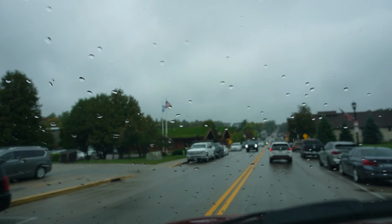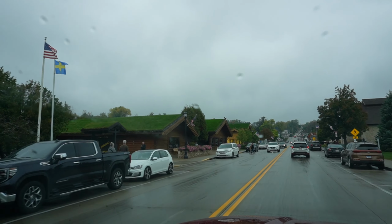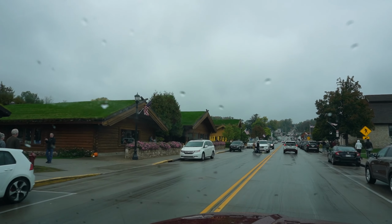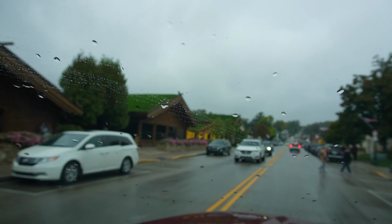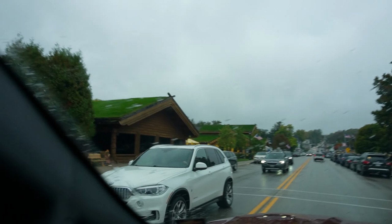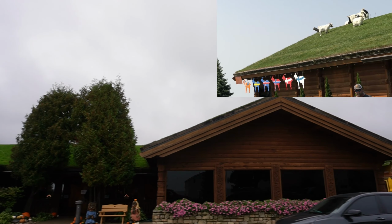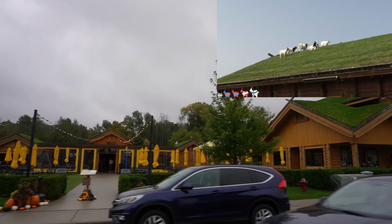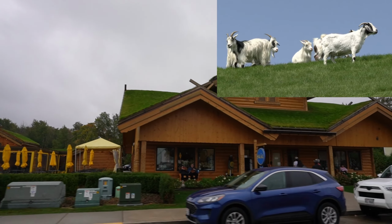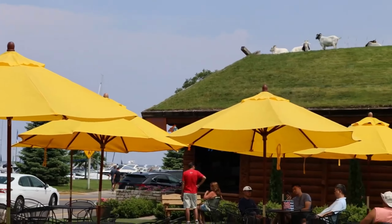Now, this I'm bummed about. Yeah, we're bummed about this. Because you can see there's grass on the roof of this building. This is the world-famous Goats on a Roof restaurant. There's no goats up there. It was storming earlier today, so I'm guessing they took the goats off of the roof. Usually there's some goats walking around up there. This rain was not in the forecast at all, by the way. It was supposed to be sunny today, even as of this morning. So it's kind of a surprise and a disappointment to all of us.